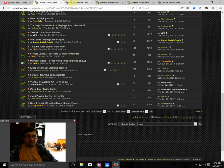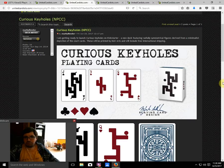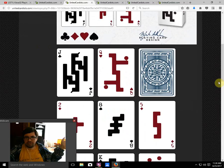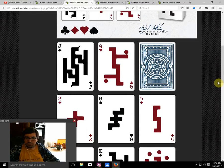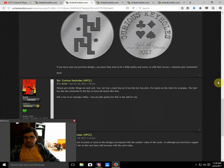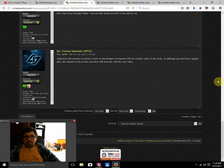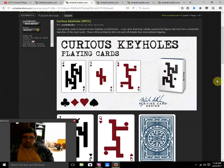So first of all, this is coming soon from Mark Allender. It's Curious Keyholes playing cards. I swear he's tried this before and it failed horribly. And now he's trying it again. It's going to be printed by Nor Arts, free international shipping. And it's not really something that I'm interested in. I'm not sure there's a whole lot of interest in this.